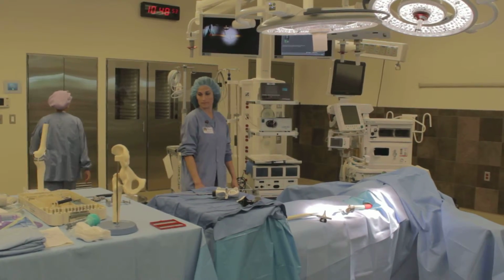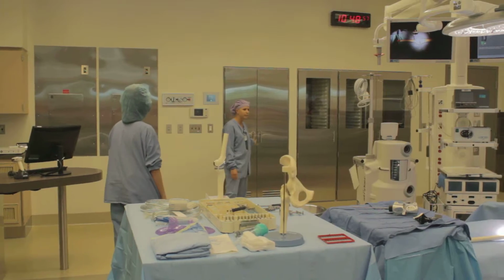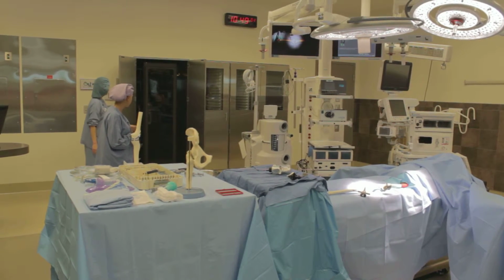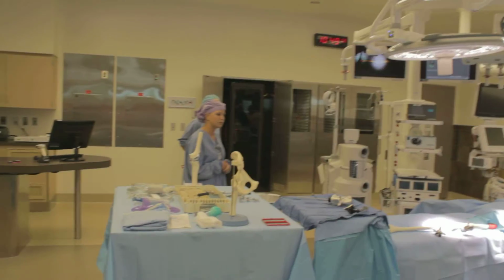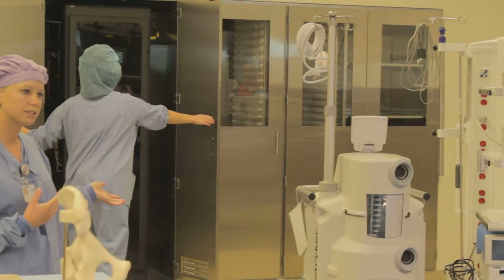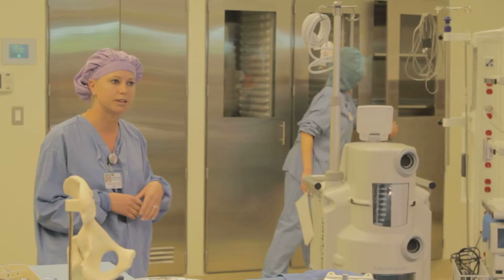The whole brains of the whole room is in this cabinet right here. The convenience of having it in this cabinet here is IS can work on the other side without having to come in the room during the procedure if we would need it. It's all the computer integration. We also have a pass-through switcher over here as well. If we need sterile supplies during the case, they're able just to put it in these cupboards and we're able to take it out on this side.